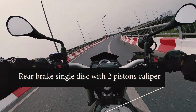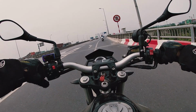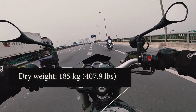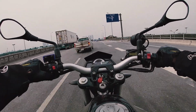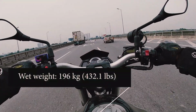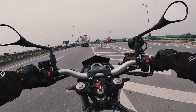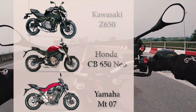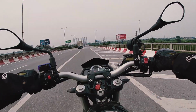Now this is the interesting part of this motorcycle. The dry weight is 185 kilograms or 407 pounds. Now the wet weight, including oil, gas, etc., is roughly 196 kilograms. So that's pretty hefty for a 300cc motorcycle. I mean, a Kawasaki Z650 weighs that much. Of course, it has twice the power.